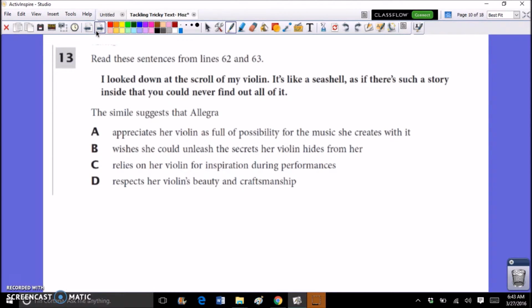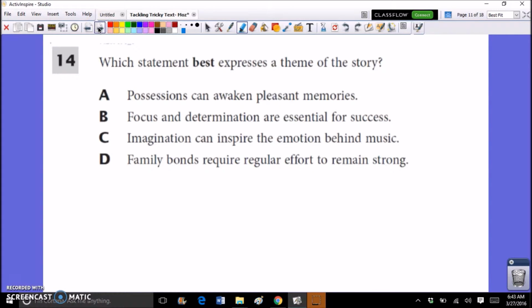Question 13. Read these sentences from lines 62 and 63. I look down at the scroll of my violin. All right, so she's a violin player. I know a lot about this passage just from questions. It's really amazing. It's like a seashell, as if there's such a story inside that you could never find out all of it. This simile suggests that Allegra. All right, I'm going to skip the answers. I learned what I need to from this question. Question 14. Which statement best expresses a theme of the story? All right, I'm going to skip that too because I need to figure out the theme on my own as I read the entire story.